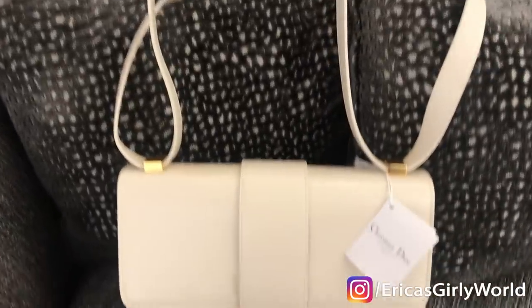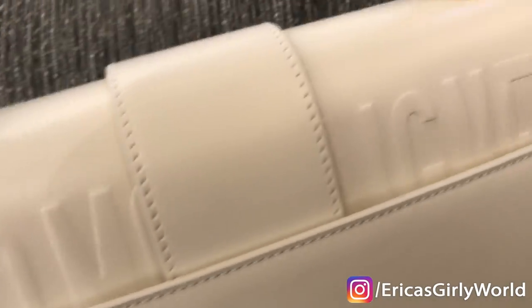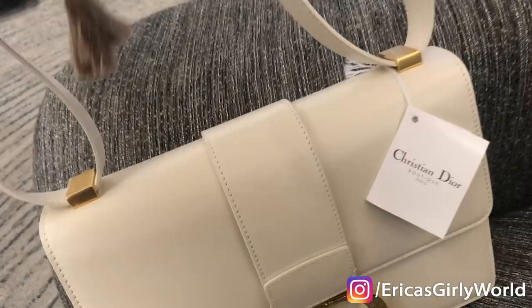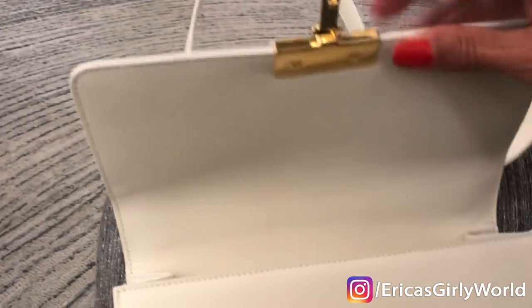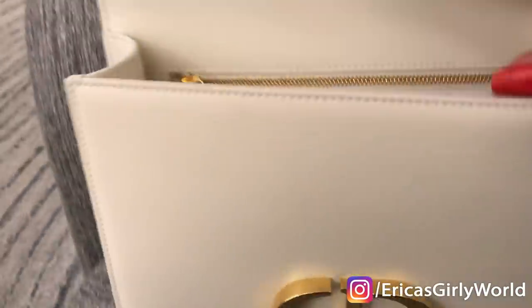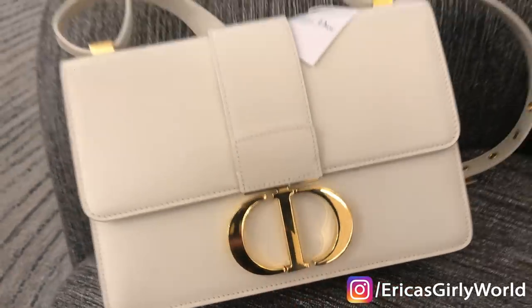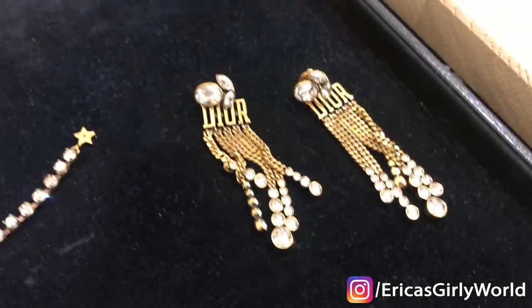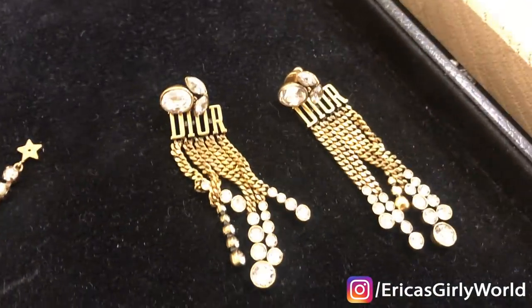And this is a brand new release, just released today, 30 Montaigne. Look how beautiful, classic bag. I love it. And then check this out. Look at the bag. It says 30 Montaigne. How beautiful. You press at the bottom and then it opens like so. And then check the inside. How amazing! This, oh my gosh! The earrings this season, guys, are incredible. I have these right here. But these, I love.